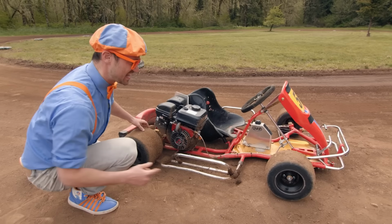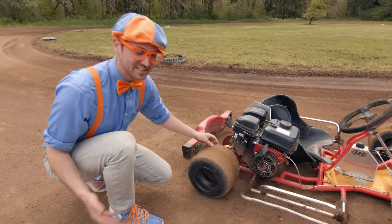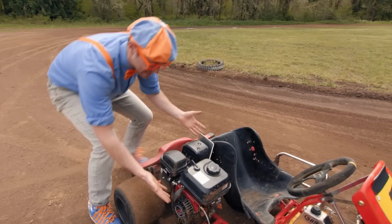Yeah, and actually these tires, they're not normal tires like on a car or a truck, how it has tread. These are nice and flat. Better for speed. Oh, hey, look. This is the engine of the go-kart. Whoa, there's so many parts.